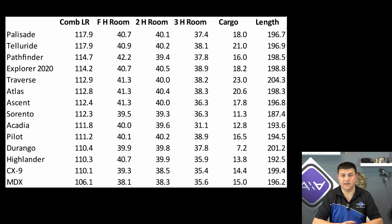In fact, you'll actually find more combined legroom in the much more compact Sorento than we find in the CX-9. It's important to remember when comparing crossovers to look at combined legroom figures, because the way legroom is measured across the industry does vary from manufacturer to manufacturer, and the most true method of measuring is to actually combine the published front row plus 2nd row plus 3rd row numbers, smush them all together, and that gives you an idea of how much room we actually have in the vehicle.